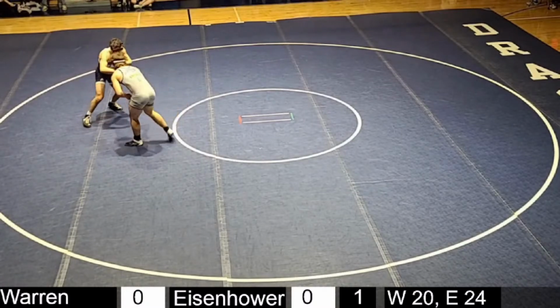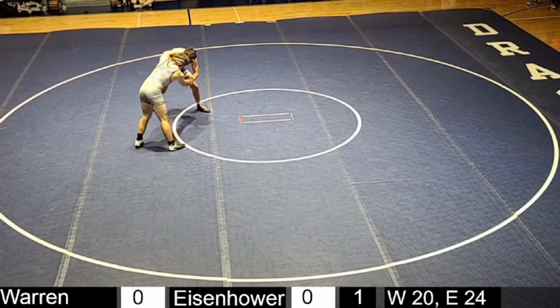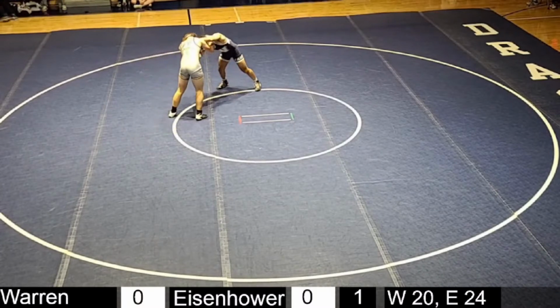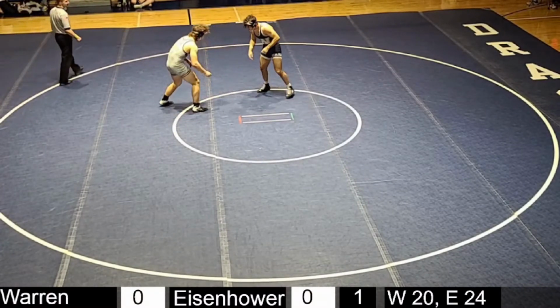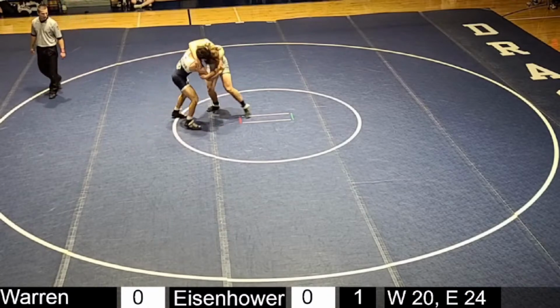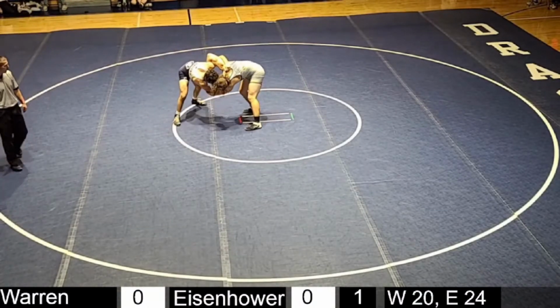50 seconds to go here in the first period at 189. Both guys still on their feet. And give Sanchez a lot of credit. He's been aggressive here. He sure has. He's standing his ground. Still in center circle. He's not backing up. He's not afraid of the action. You can see a size difference. Looks like Bauer has a little bit of size versus Sanchez.